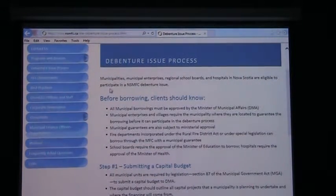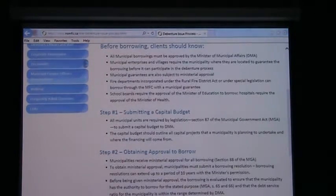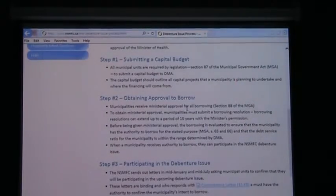But municipalities, enterprises, school boards, hospitals are eligible to participate in the debenture issue. All borrowings are approved by the minister. Enterprises and villages need the guarantee. Your capital budget, section 87 is where that's found, that you must submit a capital budget to the department.